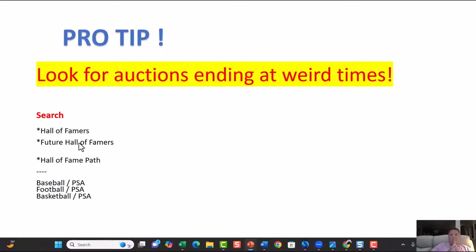Again, this is a pro tip. It's something that I've never focused on for a week. I'll do it again. But I think if you take one week and say, this week, I've got X number of dollars I want to invest, and I'm going to only look for auctions that are ending at weird times, and put in searches for Hall of Fame players or people that you feel like will be future Hall of Famers, or those that are on a Hall of Fame path in football, baseball, basketball, any sport.